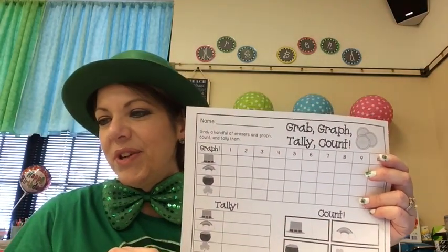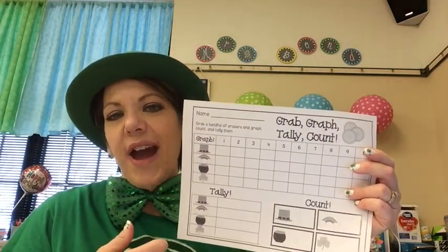Then I was going to have them do their electronics party, but they did not earn their last 10 stars. And we just kind of need to chill out this afternoon. So I've got lots of games for them to play. Well, one of them is, I called it Spill and Count Graph. It's the same thing. Grab, graph, and tally.